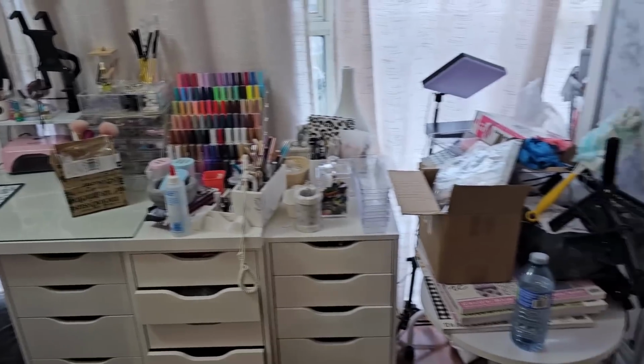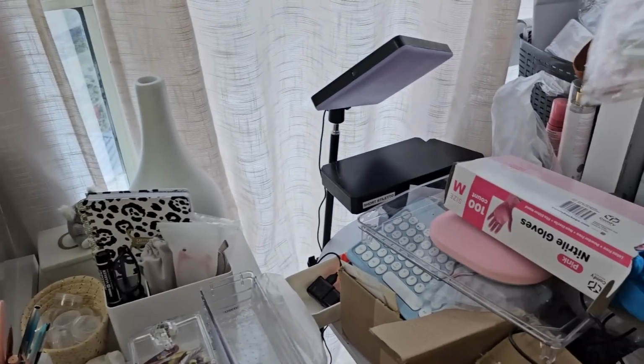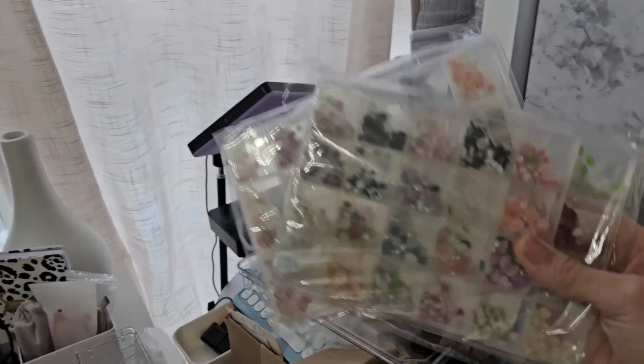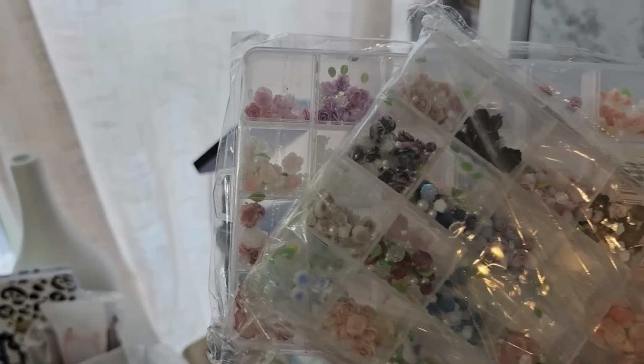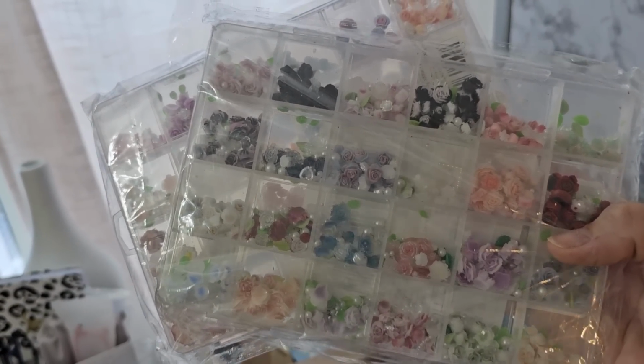Yeah, and then look at this, guys. Oh my god, we have new products that we need to put over there. Usually they're in a bin over there. We have some new, look at all these little flowers. I got them off Ally for like $13 each. Just amazing, right?